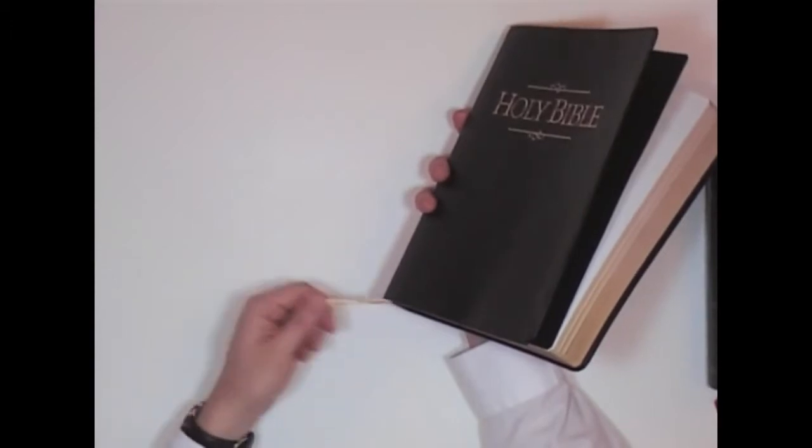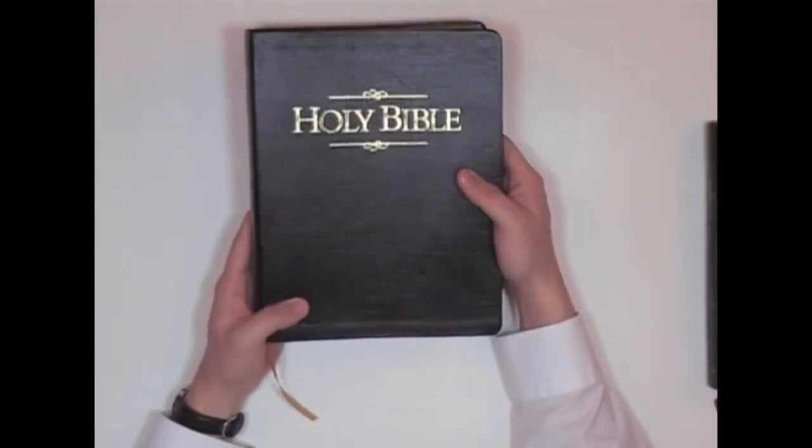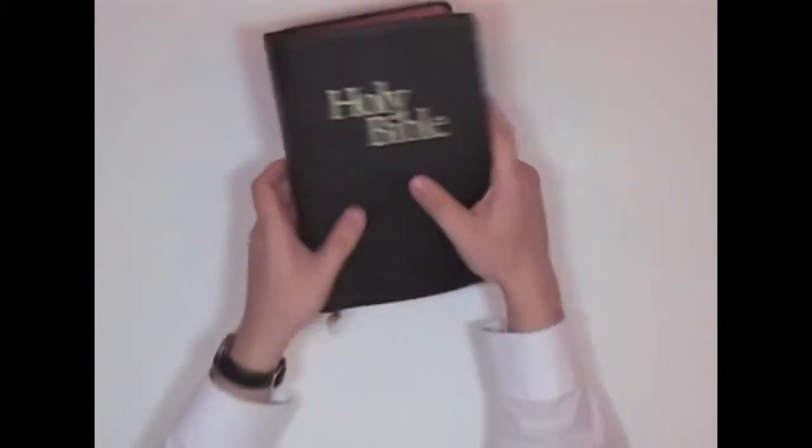Very nice. Got the yellow ribbon marker there. Just a really impressive Bible. I really liked the thing when I saw it, so I went back and bought a copy. Here's an older one. Again, I bought this thing used. There's your National right there, National Publishing Company.